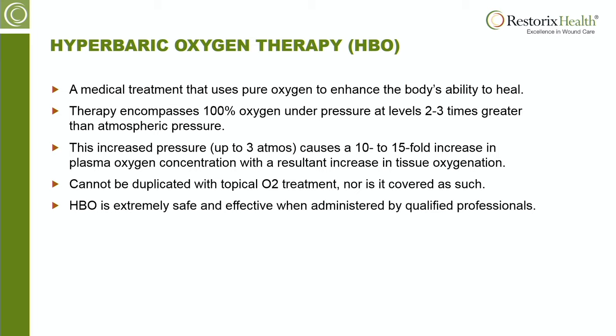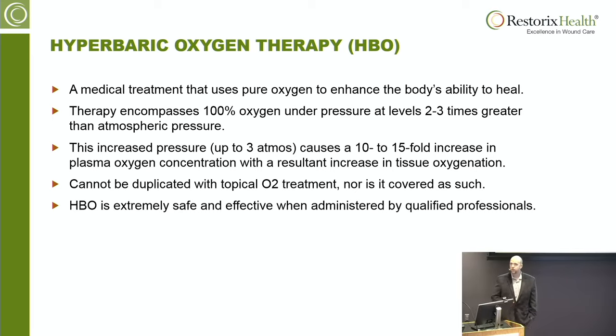Now, unfortunately, one thing that does hurt the hyperbaric field a little bit is there's a lot of misinformation out there. And there's products out there that people use and that people sell that do not work. So if you poke around on the internet long enough, you're going to stumble across topical oxygen therapy. There is no such thing.